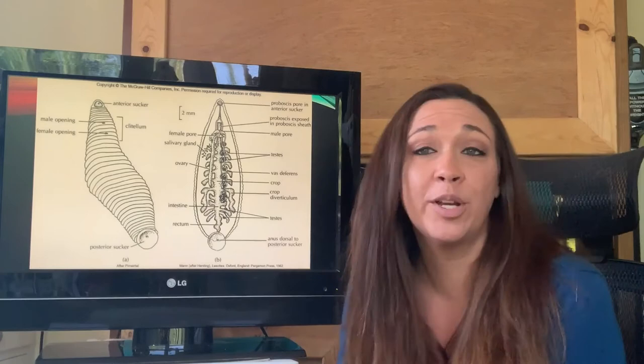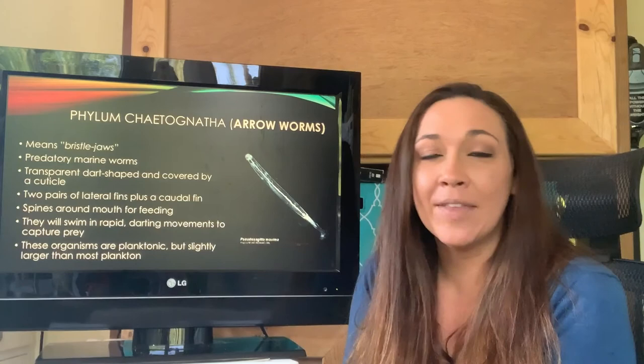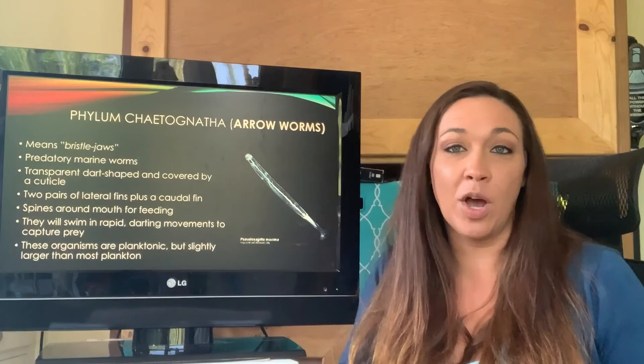Moving on to our last worm phylum. This is the phylum Ctenophora. These are the arrowworms. So the arrowworms are the bristle mouth worms. Same kind of thing, so if you hear me say either. They're called the arrowworms because they kind of look like you could shoot them out of a bow and arrow, right? They're also called the bristle mouth worms or the bristle jaw worms because they have these little bristles, almost like hair, around their mouth.